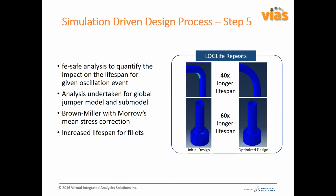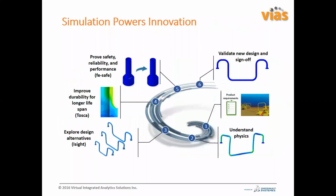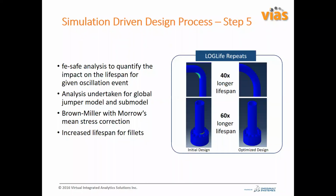Here for the fillet, we saw from the initial design to the optimized design a 60% longer lifespan. Again, this is because the fillet shape has been optimized and the maximum stresses have been reduced, and that affects the fatigue life that you can afford. So it does improve the durability of your structure. In this particular case, durability can be a very big concern, because if you have an initial crack that can grow and start to fail, then it can be a catastrophic problem.